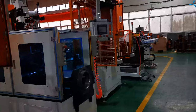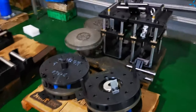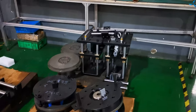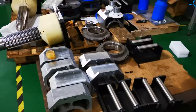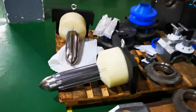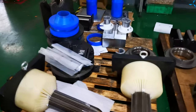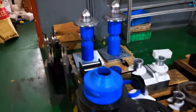The whole line is here. This is tooling for the machines for various motors. For each motor type, the tooling is changed, but the machines remain the same.